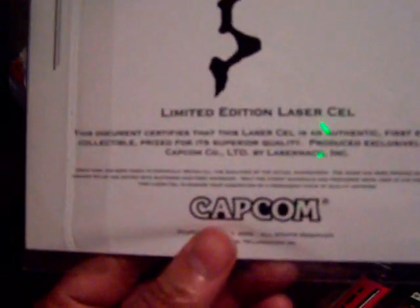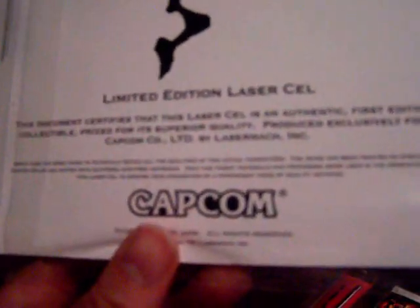And I also got this, and I'm not quite sure what this is, okay? Let me get that fancy green light out of the way. What this says on the back is that this is a certificate of authenticity, limited edition Laser Cell 5 Capcom. This document certifies that this laser cell is an authentic first edition collectible prized for its superior quality, produced exclusively for Capcom Company by Laser Mark Incorporated. Now, I don't know what this is.